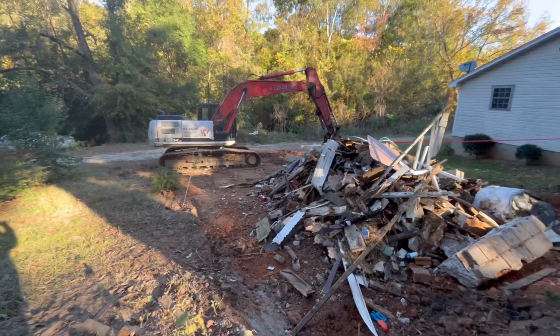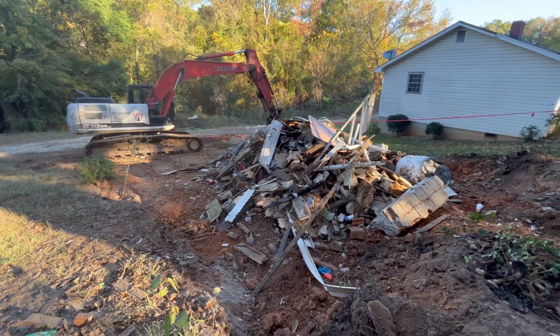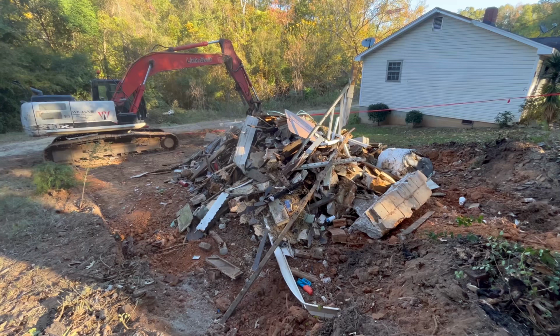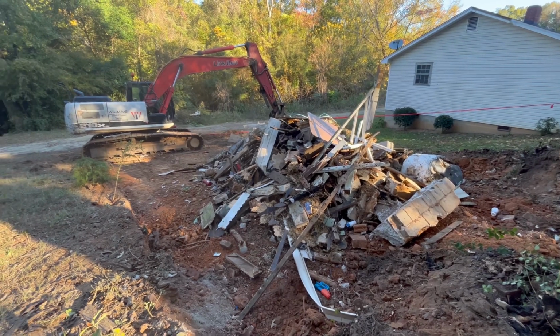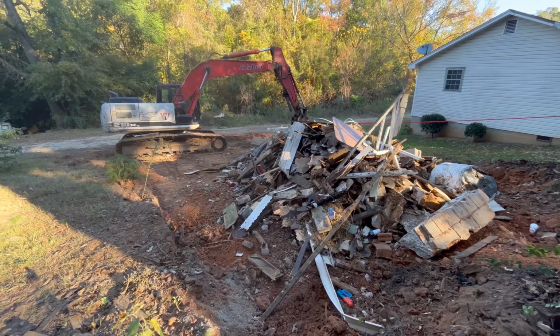We had 7 houses to do here. This is number 3. Yeah, number 3. So that's where we're at. So we'll wait for Eric to get back with the decon trailer, get it set up, and then start loading out trucks.